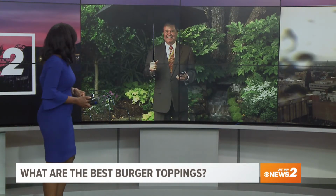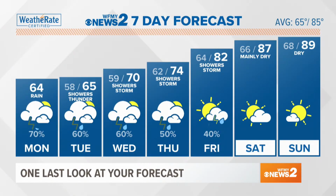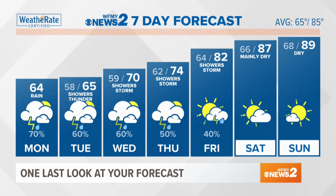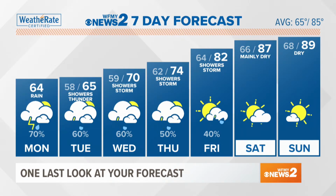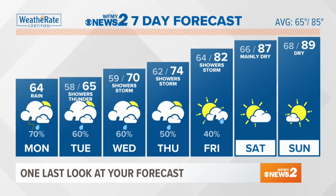All right, let's take a look at the forecast again before we head out. Well, you see what I got in my hand, my buddy, the umbrella. We're going to have a very close relationship, not only today, but for the entire week. Yeah, a system moving into the southeastern U.S. is going to stall over Georgia and South Carolina in a position to pump in moisture off of the Atlantic right into our backyard.